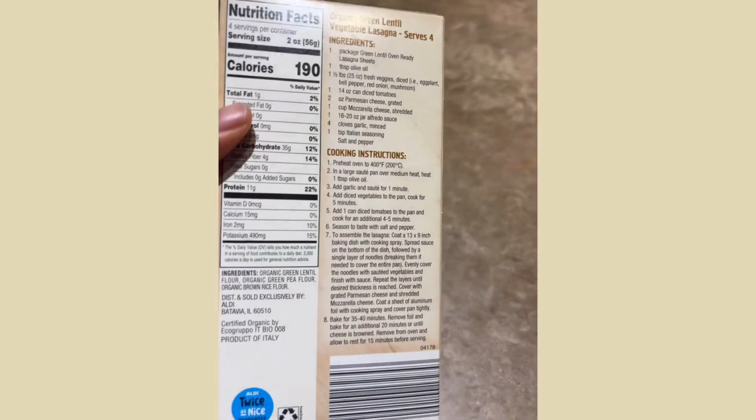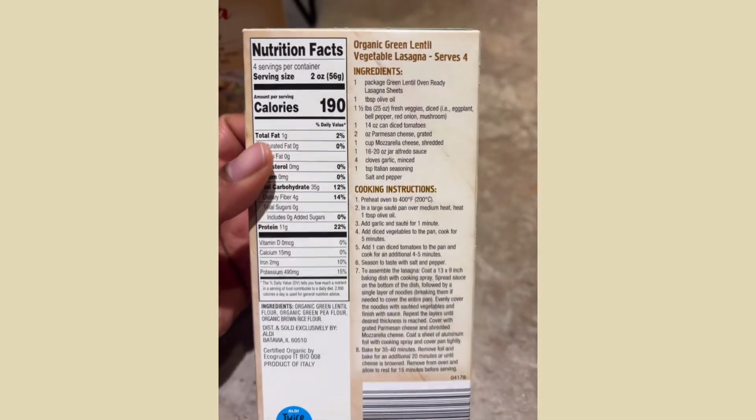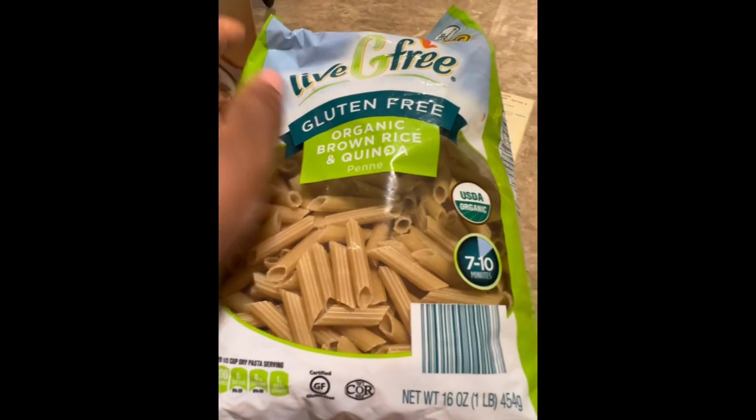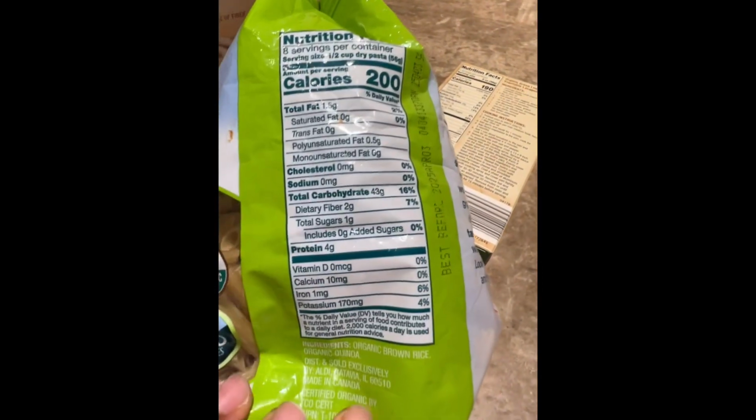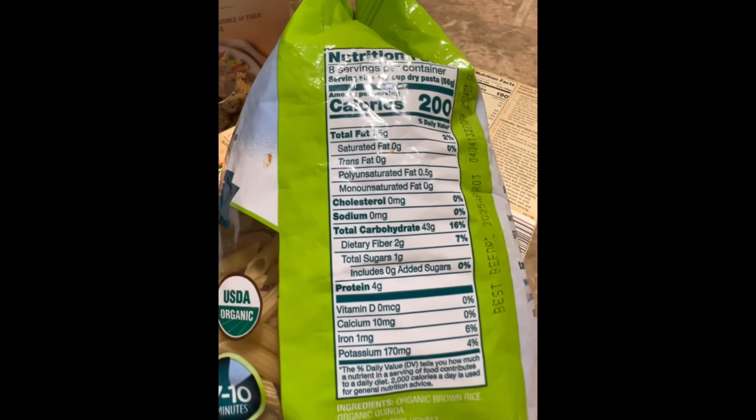Same thing for the green lentils, 11 grams of protein. So this is a great substitute for the pasta. And the same thing for the brown rice and quinoa. It literally is just that. I'll go back to the regular video now.